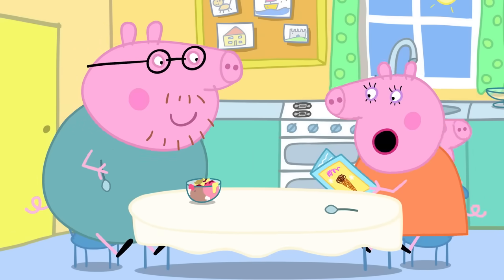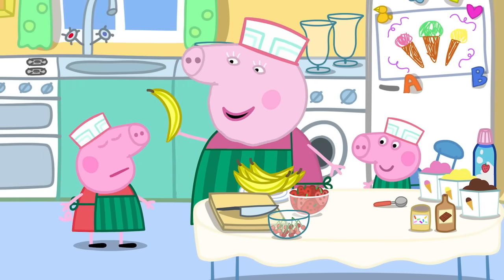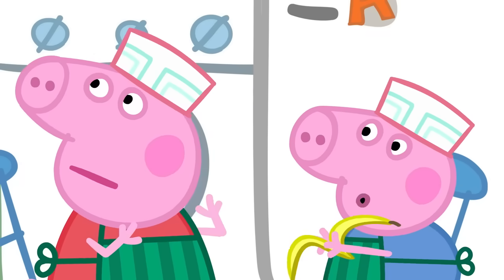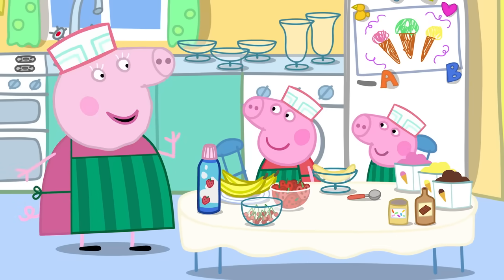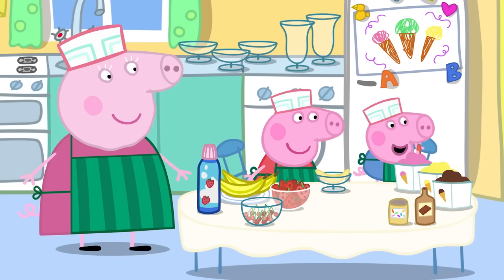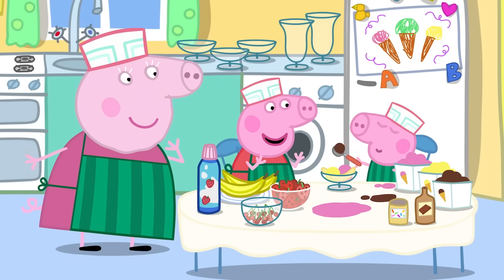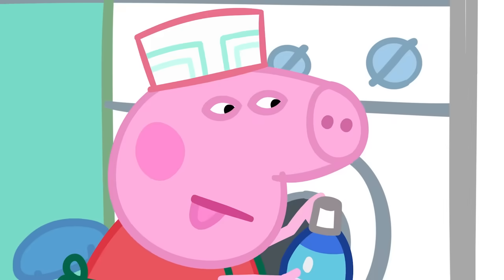Hooray! What's a banana split, Granny? It's a type of dessert. First, we need to cut a banana in half. Now we add ice cream, cherries, and whipped cream. George likes adding the ice cream. Careful! Don't squish the banana. And Peppa really likes adding whipped cream.